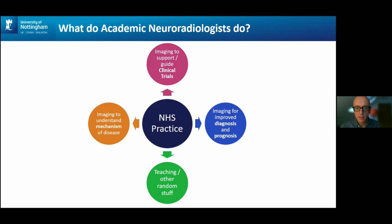And in the half-time of my job, which is university, I mostly undertake research. And I've tried to really summarise what academic neuroradiologists do in terms of research, in the three bubbles at the top and the sides. Now, there is no one fixed job description for what academic neuroradiologists do. Everyone has different emphasis to their research, different interests. But broadly speaking, I think you can summarise it into those three things: imaging to support clinical trials, imaging for improved diagnosis and prognosis for patient care, and imaging to understand mechanisms of disease.